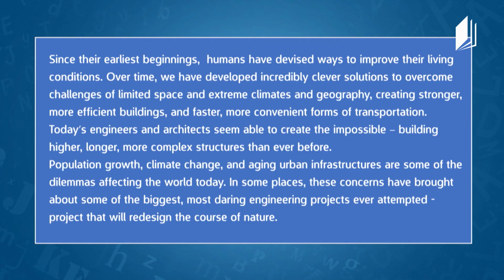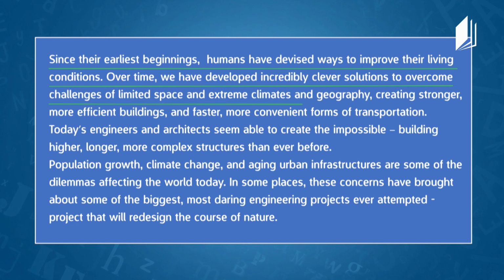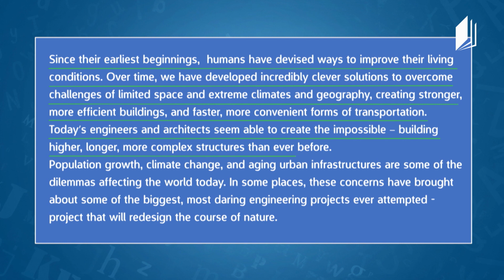Okay, now let's start. So, since their earliest beginnings, humans have devised ways to improve their living conditions. Over time, we have developed incredibly clever solutions to overcome challenges of limited space and extreme climates and geography, creating stronger, more efficient buildings and faster, more convenient forms of transportation. Today's engineers and architects seem able to create the impossible, building higher, longer, more complex structures than ever before.